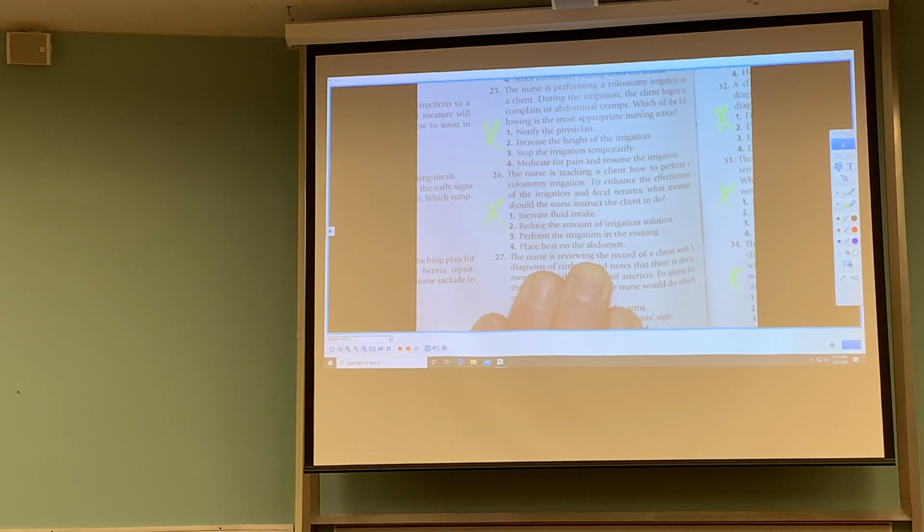One more. Question 26. The nurse is teaching a client how to perform a colostomy irrigation. Did we just do that? No. Teaching a client how to perform a colostomy irrigation. To enhance the effectiveness of the irrigation and fecal return, what measures should the nurse instruct the client to do? Increase fluid intake, reduce the amount of irrigation solution, perform the irrigation in the evening, or place heat on the abdomen. We want to enhance the effectiveness of the irrigation and fecal return.